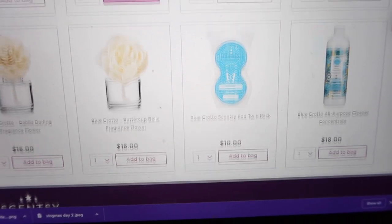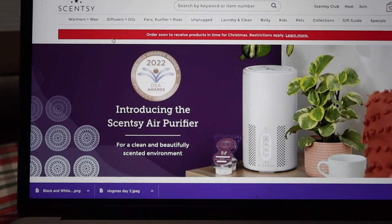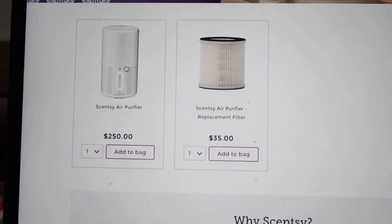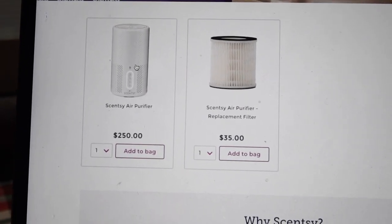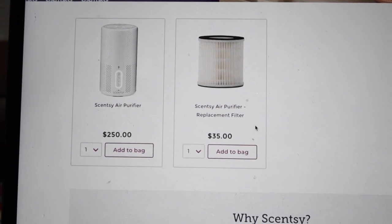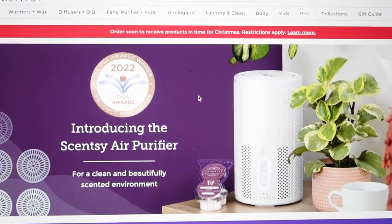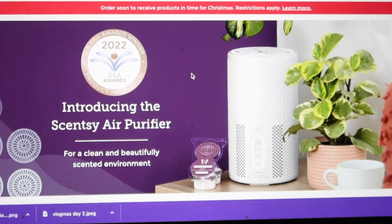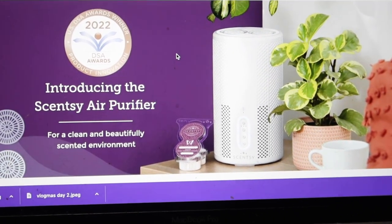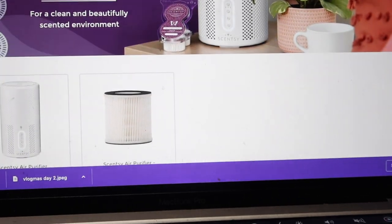I haven't bought one yet, but I'm thinking about getting one of their air purifiers. I want to get me an air purifier. And right now these air purifiers are already expensive in the store, but Scentsy sells them for $250. And you can get a replacement filter for $35 as well. But my kids have allergies and asthma, and we already got two air purifiers here to help them. One that we got from Target, and those things ain't cheap, but we have to have them for our children. So I'm thinking about getting one more for my living room, because my living room is big.